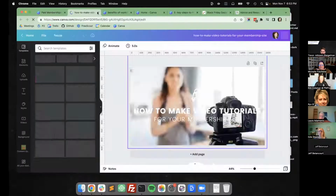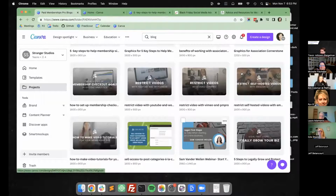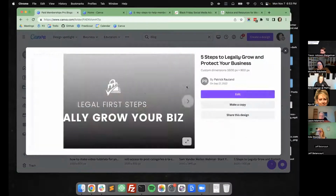Oh, well, I was trying to show you, sometimes when Sam makes a graphic like this, she'll make a few variations of the same one. And then she'll send it to the person that's writing the article, if it's me, if it's someone else, and say, which one do you like? You pick it. Maybe this one.